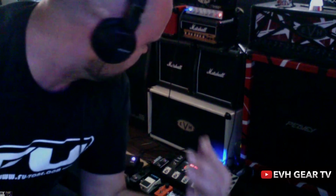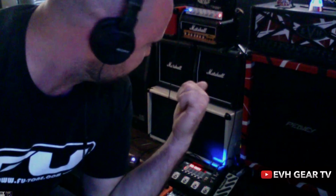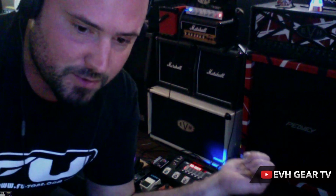And then my two heads to run the three cabs are run through my Radial Big Shot ABY switch box, which doesn't require a power supply. It's just by itself, and it has a phase switch on it, so the speakers can be exactly in sync with each other.